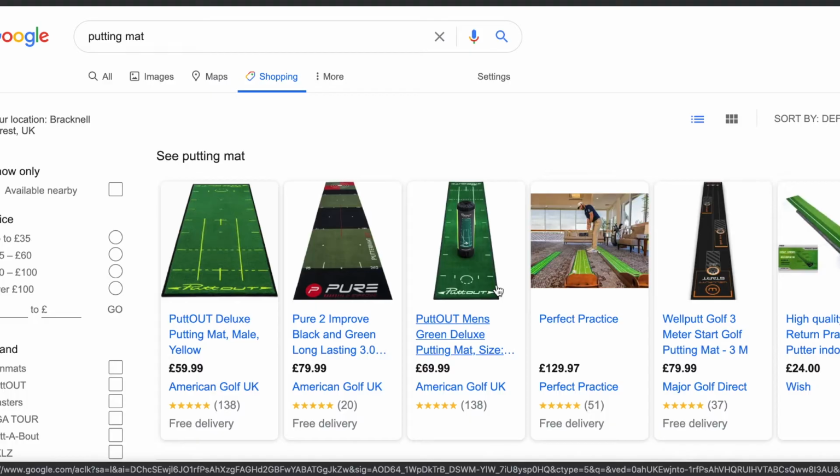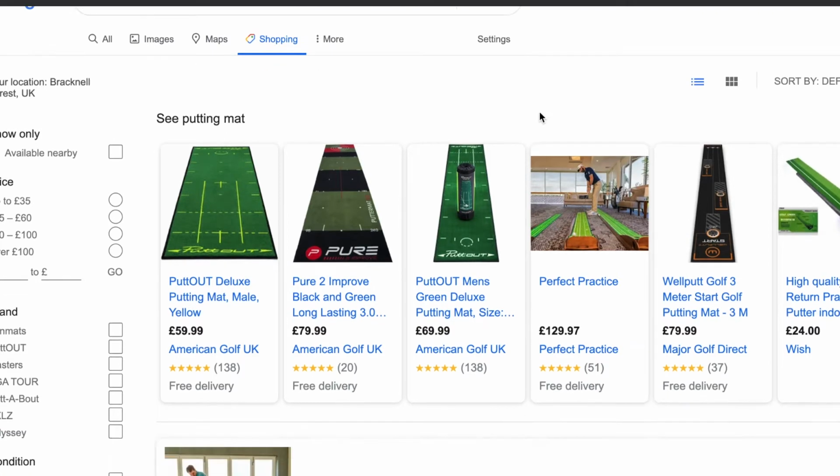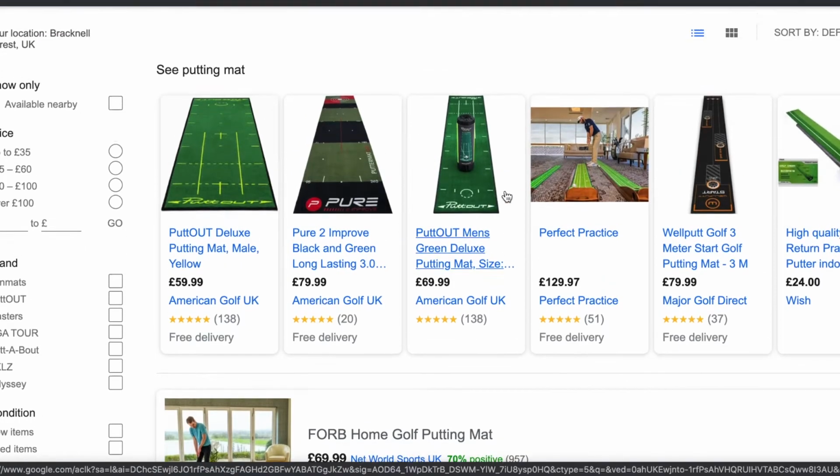So if I then take you back to the computer screen, you will see all I've typed in here is putting mat, and it comes up with a load of things there that are for sale.